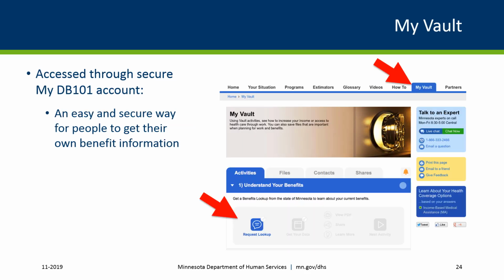My Vault is the newest feature on DB 101. The only way for a person to access this feature, though, is by registering for a MyDB 101 account and then logging in. Once logged in, there are several ways My Vault can support a person. The first key way it can provide support is by providing a way for a person to request information about their current benefits, which is called a benefits lookup. The benefits lookup will show the person which benefits they're getting now and how much.